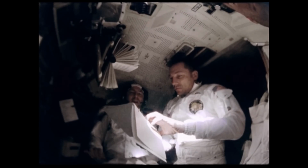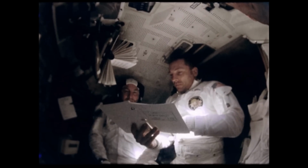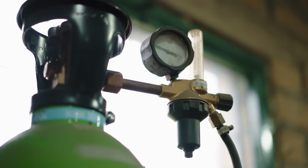To avoid this, your spacesuit would have to adjust the air mixture you breathe to maintain safe oxygen and nitrogen levels, adding helium or neon to the mix. And this is just the beginning of your long descent into Jupiter.